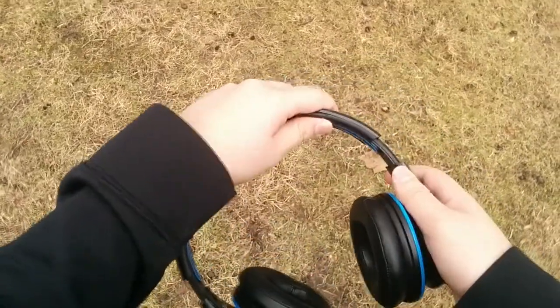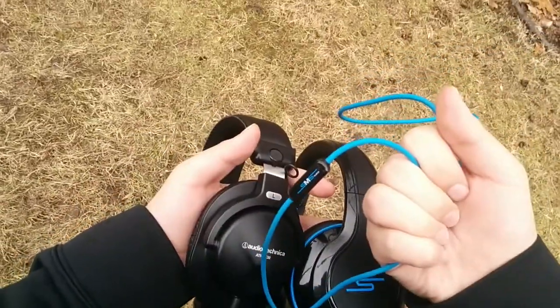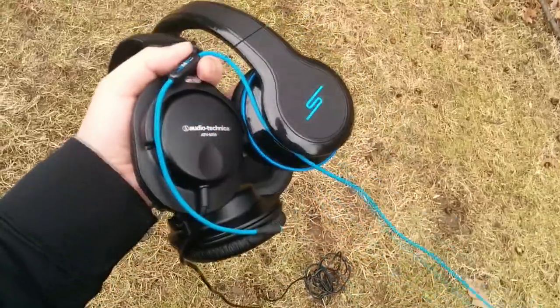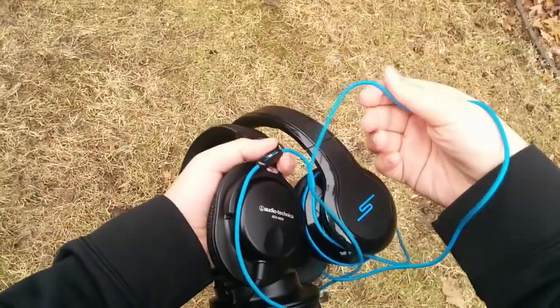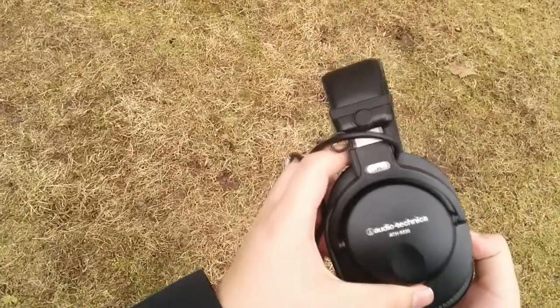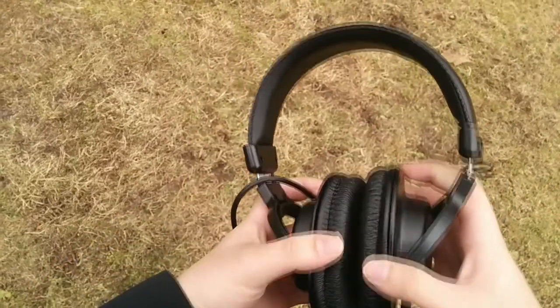second most important thing after the price obviously, which is the sound quality. Now the Ath-m30s produce about the same audio quality as the Streets by 50, so if you're buying it for the sound quality, don't just forget about it. No, stick with the Ath-m30s, you'd save 60 bucks. But the Streets by 50 do have a little bit more bass, not that much, it's not even noticeable, but for the average consumer you honestly won't notice the difference between these headphones.